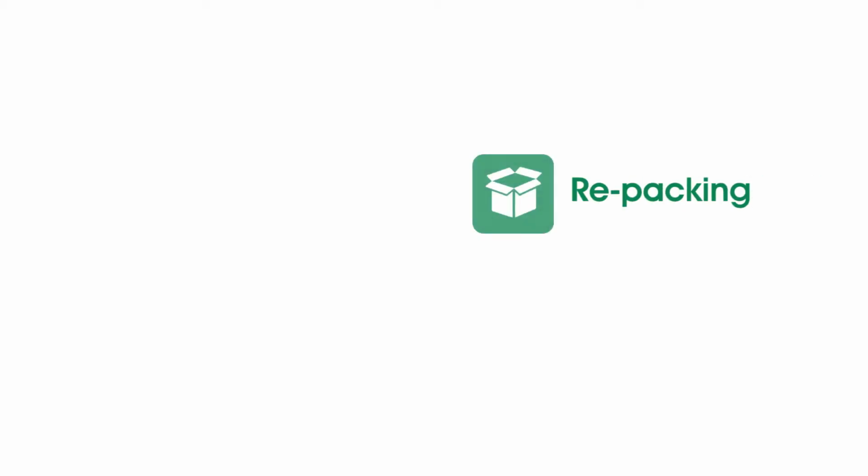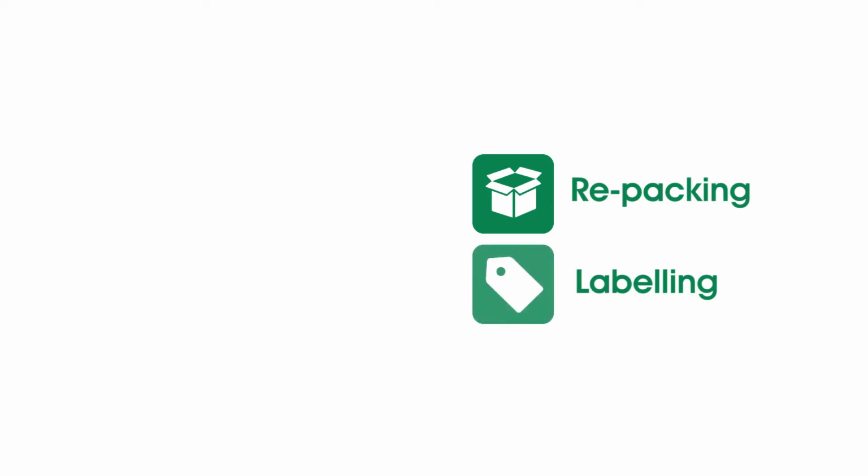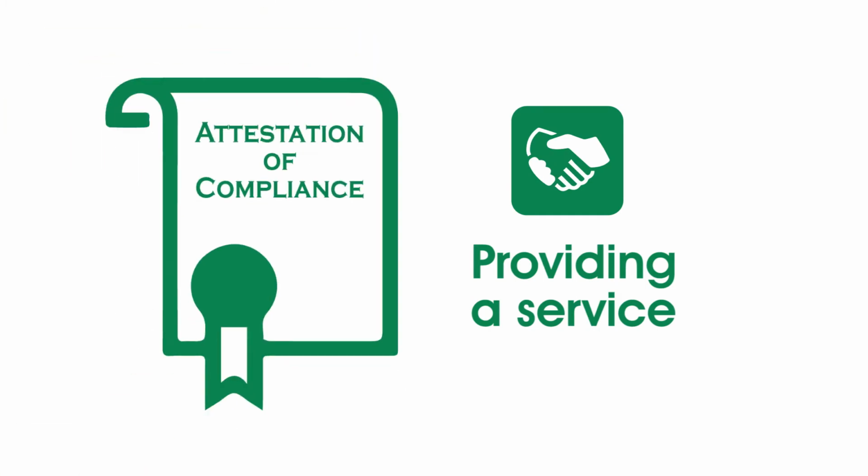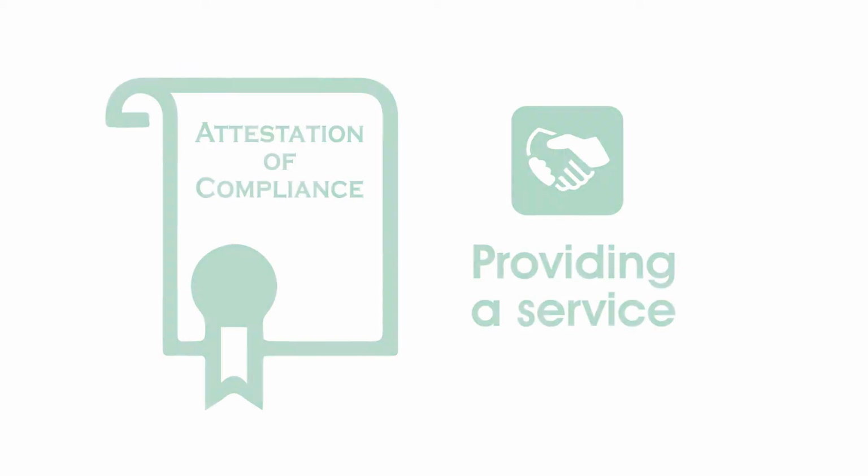If you are only repacking something, not changing it at all, not reprocessing it, or if you're putting a label on something, then you get a different kind of certificate called an organic packing and labeling certificate. And if you are providing a service for somebody, but you don't actually own the product, you get something called an attestation of compliance. This one is a voluntary process, I guess.